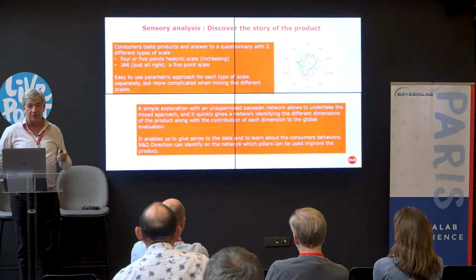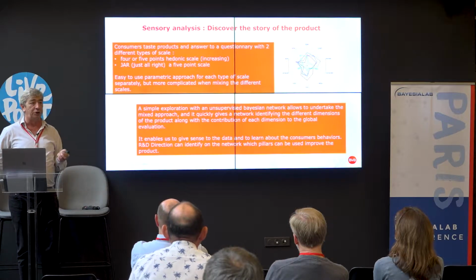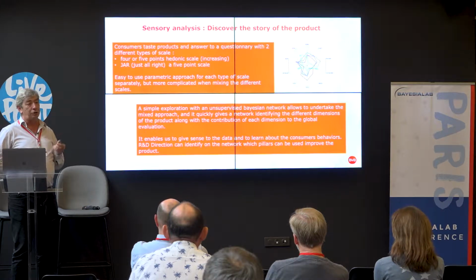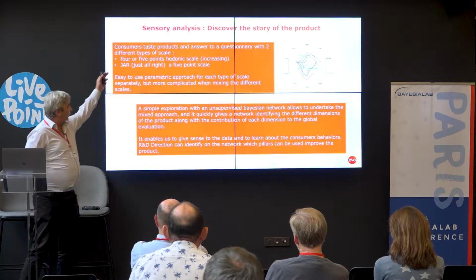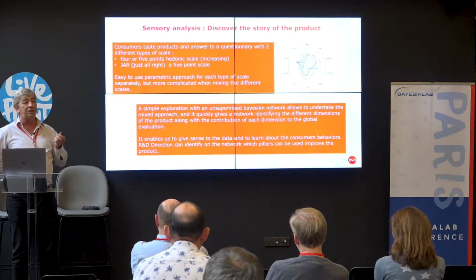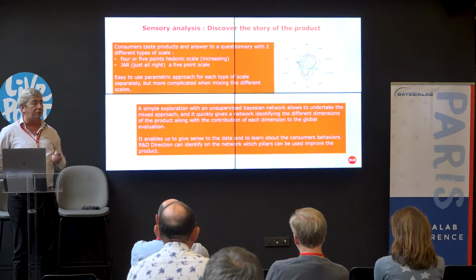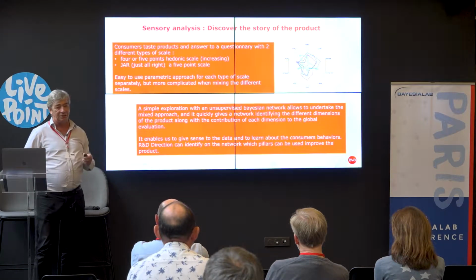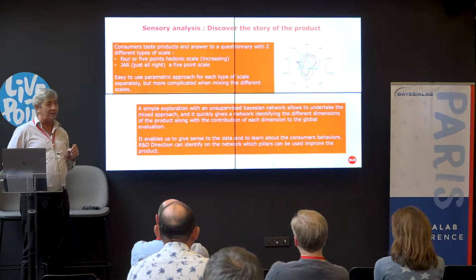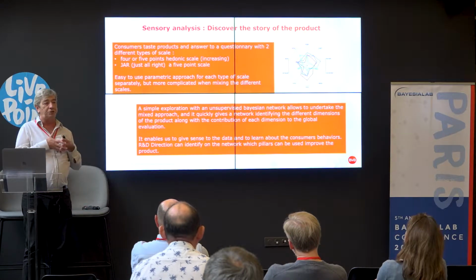We have a consumer in a laboratory, they taste a product, and they answer a questionnaire. In this questionnaire, we have scales: hedonic scales in 4 or 5 points, increasing, but we also have just-about-right scales which are not linear, in 5 points. And we have to mix these two sorts of data.